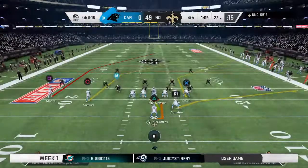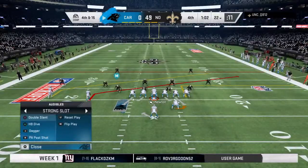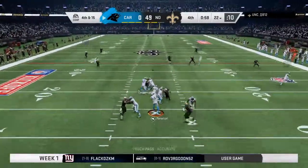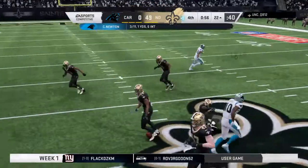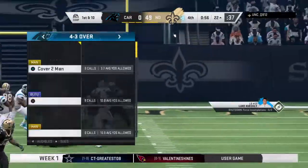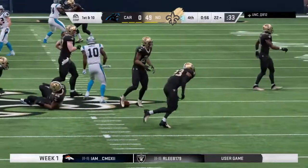And they're indeed going to go for it here on 4th down. So trailing here in the last quarter, let's see how this plays out. Here we go on 4th. Newton. He's going to let it fly. That's going to be knocked away and incomplete. They had to go for it with such little time remaining, and the Saints are going to get it back and in great shape.